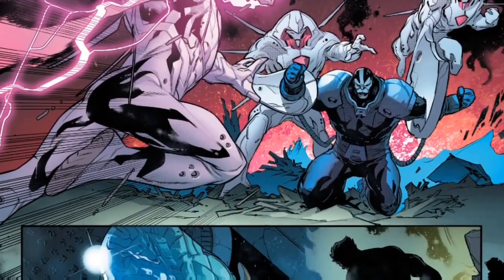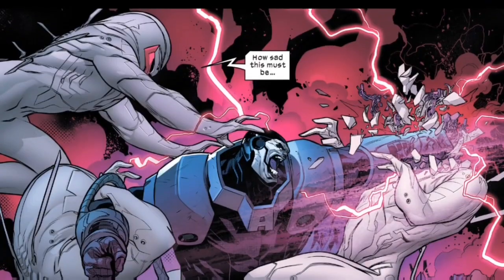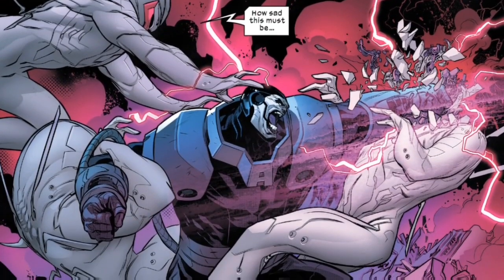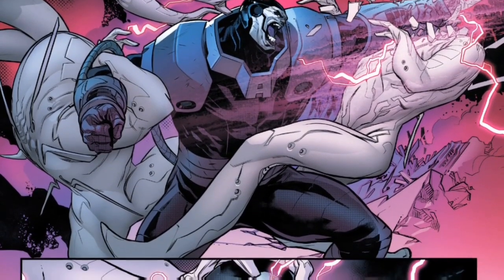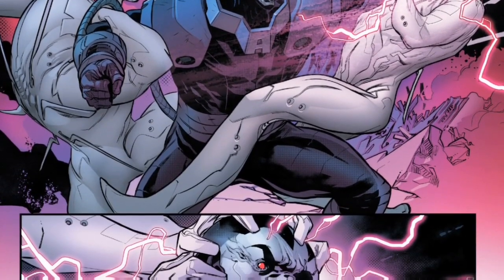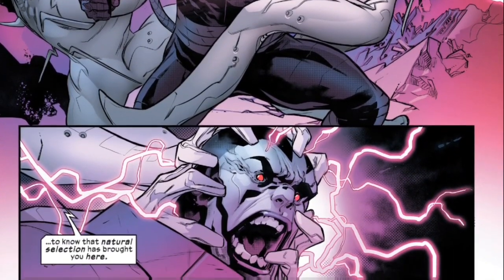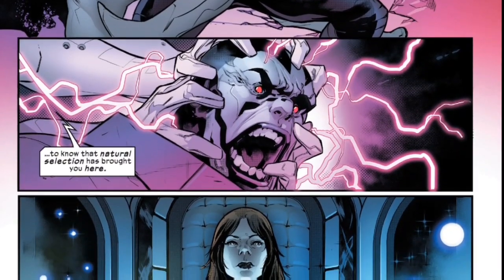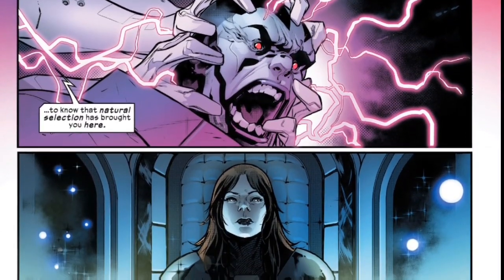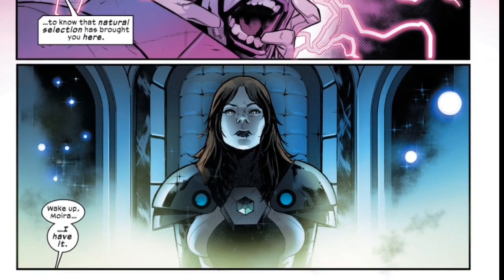So while Apocalypse is getting jumped by Nimrod, Wolverine comes up to this tomb. Now, if you're an Apocalypse fan, you know he ain't no punk. And he gives one Nimrod everything he wanted and more as he crushes his head. But the other 2 jump on him and pretty much start to overwhelm Apocalypse. And Wolverine opens up the tomb and we see it's Myra X. Or Myra Apocalypse. It's the Myra from The Ninth Life.